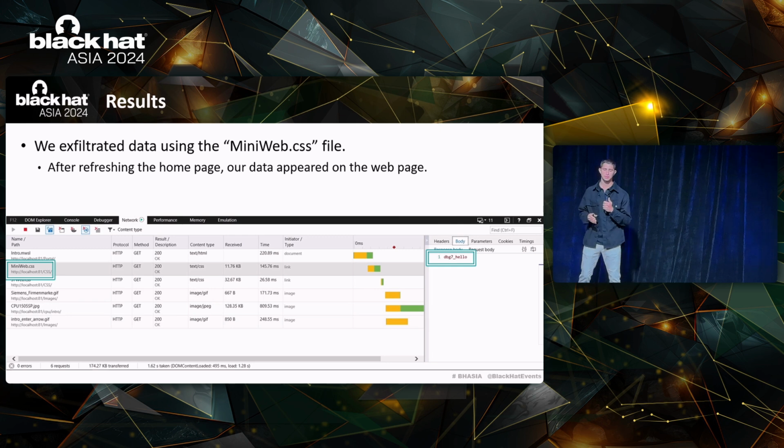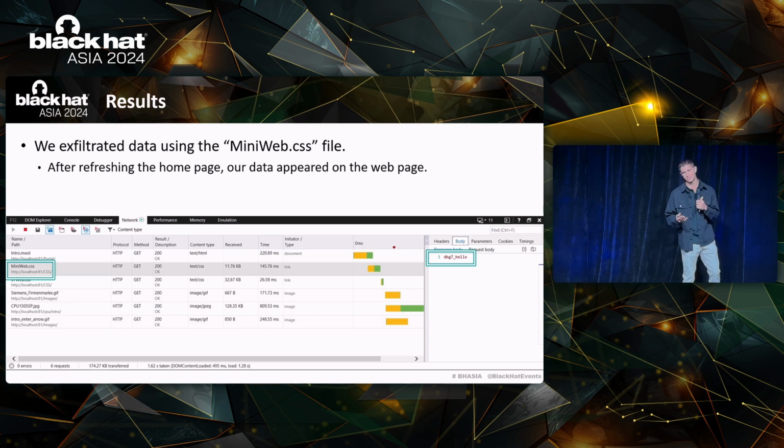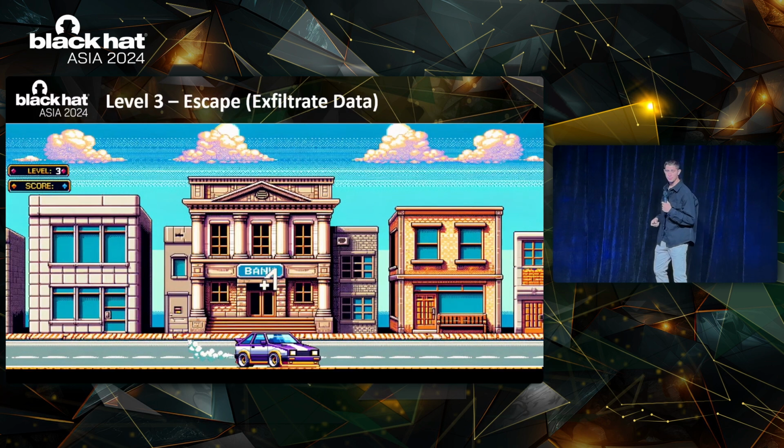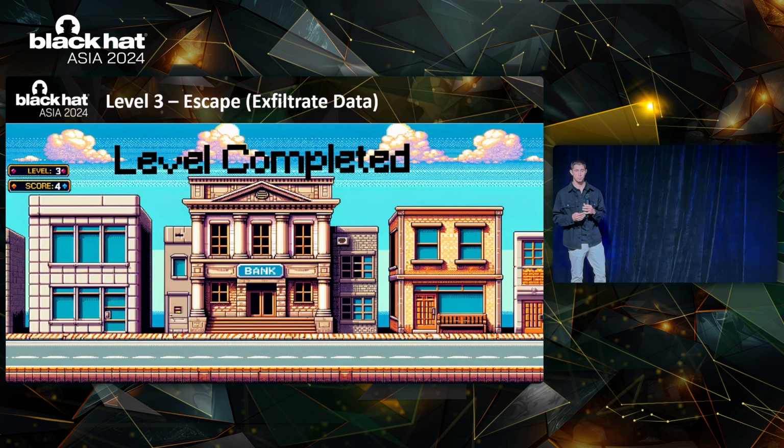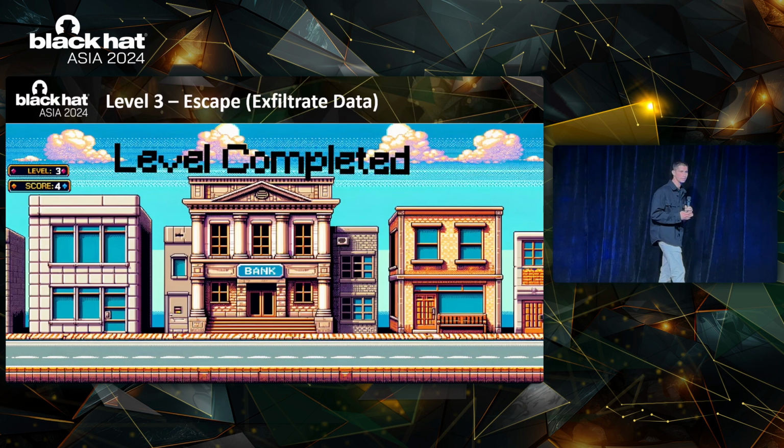On the left, we can see that the miniweb CSS file is open in the browser, and on the right, we can see its contents, which is dbg7 hello, which obviously isn't its original contents. So we just leveled up, and we got an extra point. And we just built a C2 server for the PLC.